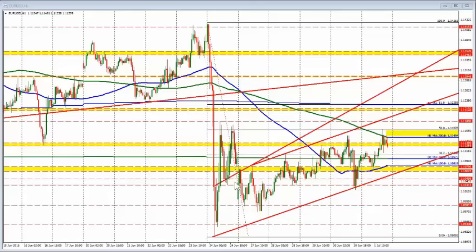Well, we gapped to the downside, or gapped lower, on the opening on Monday. We made the low on Monday, the low for the week. That level came in at the 109.70 level. Then we started to build back to the upside.